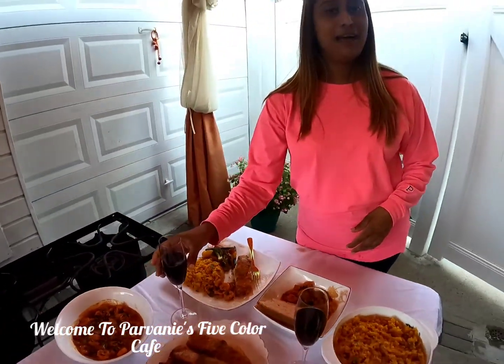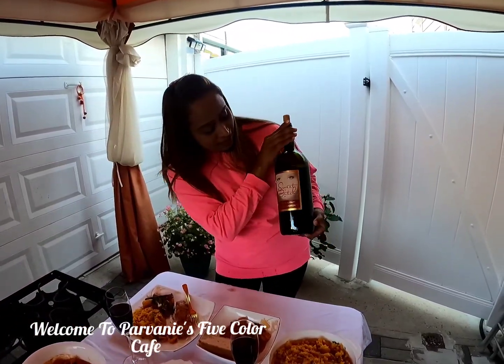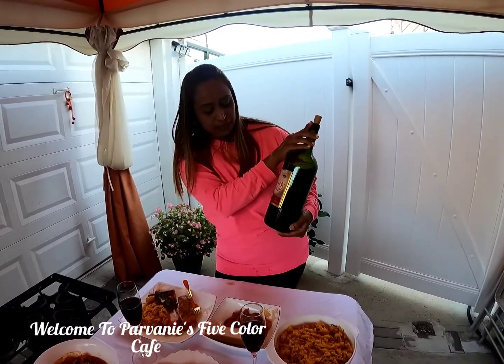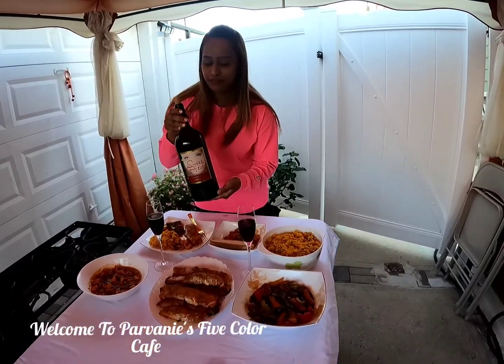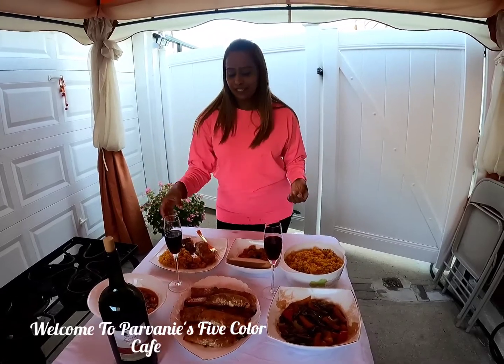And I also have some red wine. And this is some sweet peach. And it's a really smooth and fruity wine, and it tasted so good. This is actually one of my favorites. So I'll be having this with my lovely dinner.